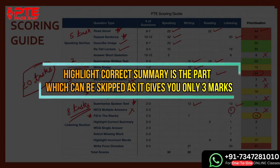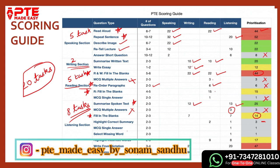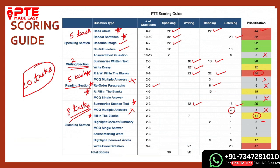Now highlight correct summary. This is the task in which you get a total of 2 to 3 questions and a total of 3 marks. 2 in reading, 1 in listening. So it can also be skipped, or only a few questions of this particular task can be practiced once before the exam. MCQ single answer, it is totally the same as MCQ multiple answer. So practice only 20 questions in total, and here you get only 1 mark for this. So I would suggest you to skip it.